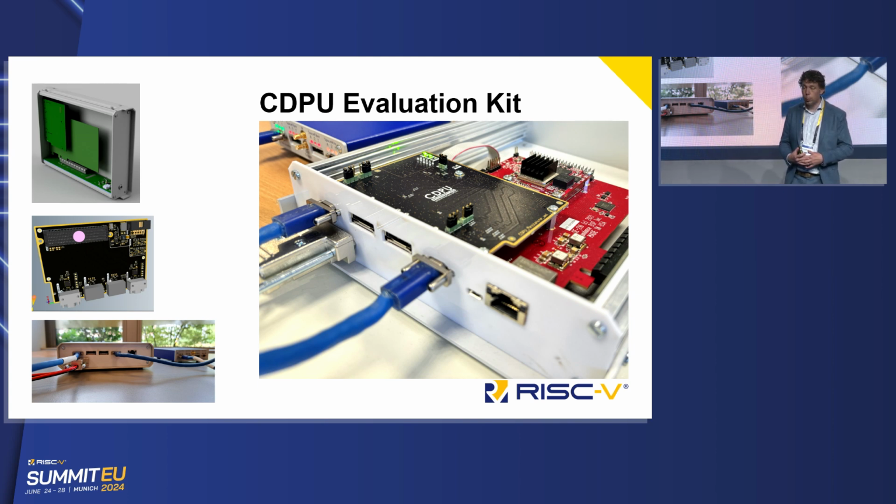where we have some commercial off-the-shelf evaluation boards, and we designed our own interface board so that we can interface with space-compliant interfaces like SpaceWire, SpaceFiber, and we also have housekeeping data on board. That's actually the black board in the picture.